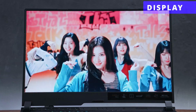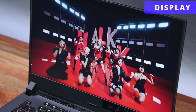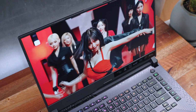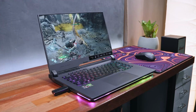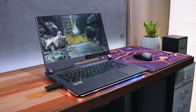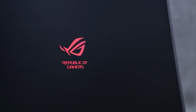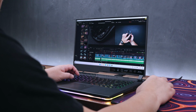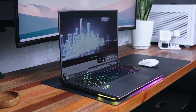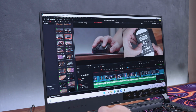With its incredibly narrow bezels and beautiful Full HD resolution, the 15.6-inch IPS panel operates at 300 Hz and offers adaptive sync, so everything will seem super fluid. With over 80% DCI-P3 color gamut coverage, you can easily use this for content creation, and the overall watching and gaming experience is obviously quite good on this panel.